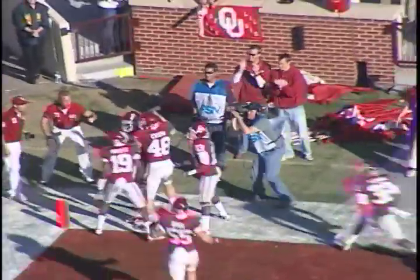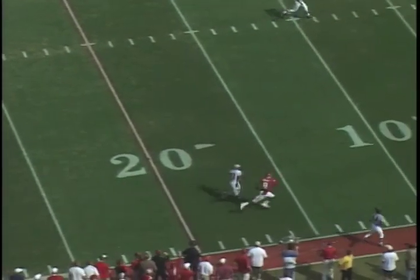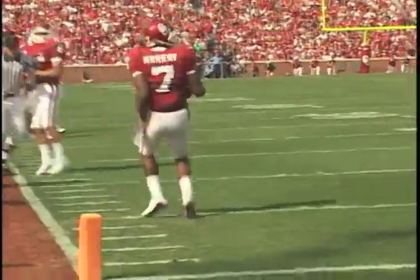Number 2, it's Landry Jones, people, and his 6 touchdown passes. Just watch. Oh, there's number 1. Oh, that was a beauty. Here comes number 2. Oh, that was nice. But you know what? I bet number 3 is even nicer. Ooh, just a hint, you might be seeing this one coming up.